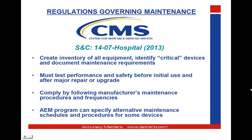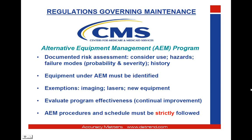CMS says the hospitals comply with this regulation when they follow manufacturer's maintenance procedures and frequencies. However, an alternative equipment management, or AEM program, is allowed, where a hospital can use its own maintenance procedures and schedules for some devices, provided certain conditions are met. To place a device on alternative equipment management, a documented risk analysis for that device needs to be performed. You have to consider the use, hazards, failure modes, and past service history. As with the critical devices, a device which is under AEM needs to be explicitly identified in the inventory.